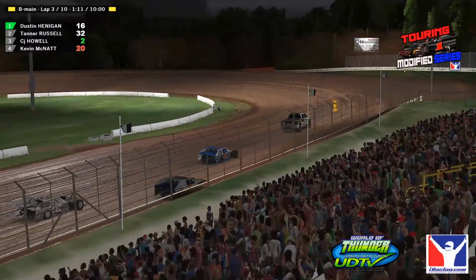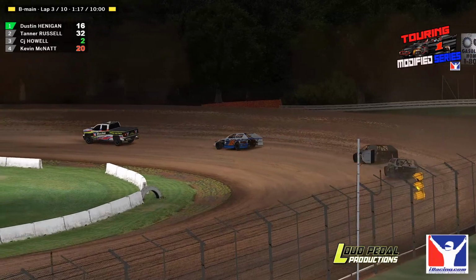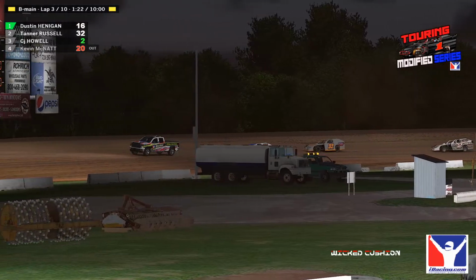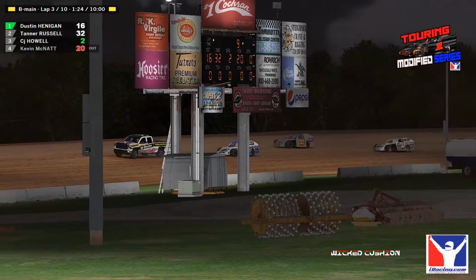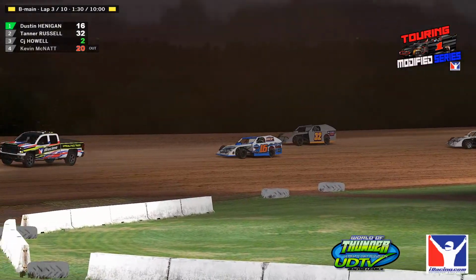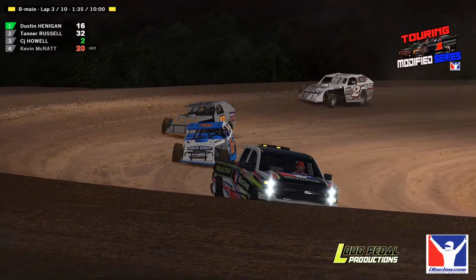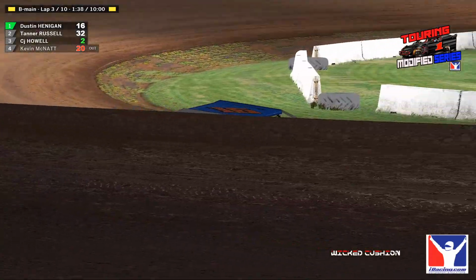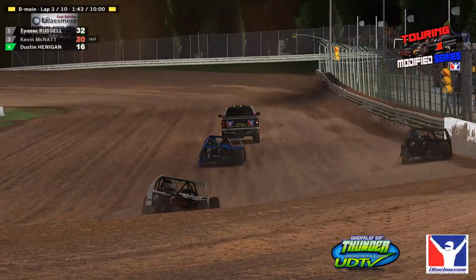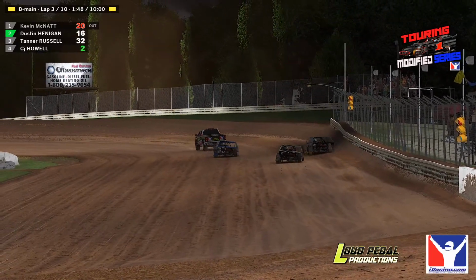So caution laps not going to count here at Lernerville. Drivers getting 2 to green signal here in the Touring Modified Series. Of course, round number 2 here from the Lernerville Speedway. Next week will be round number 3, and then we'll take a week off before we go back to round number 4, which will be, I believe, at Lanier. Now, that was scheduled for the 11th of August. However, I'm not going to be around that day, so what that means is that we are going to take that week off and push everything back.